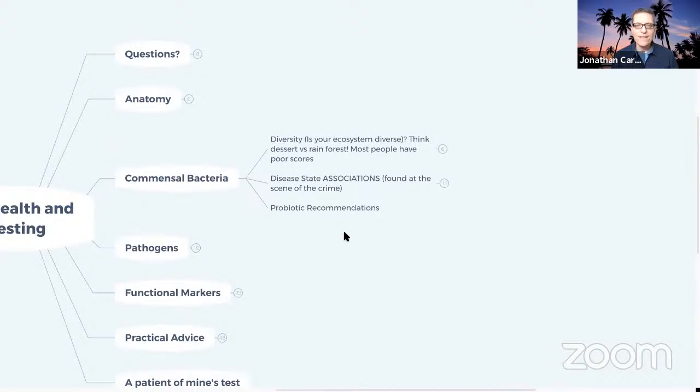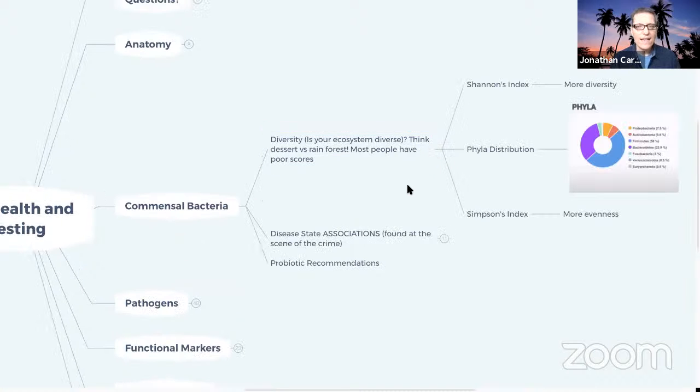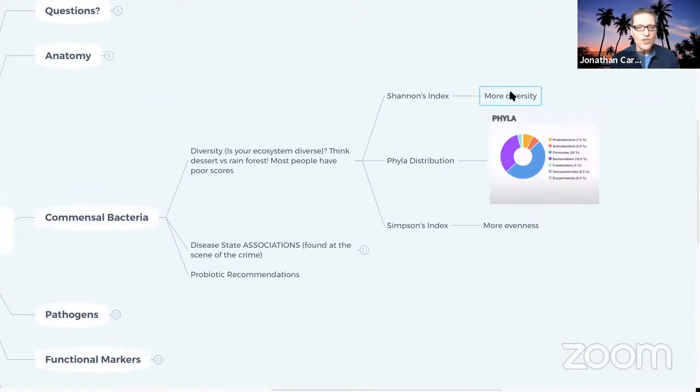And one way to think about this is think about it as an ecosystem. So if we go into a rainforest, let's say, we have trees, insects, different types of animals, and the more diversity there is, then the more we look at that as a healthy ecosystem. When we don't have that diversity, it's not as healthy. And one way that we look at that is through something called the Shannon's Index, which basically is just something that deals with diversity.